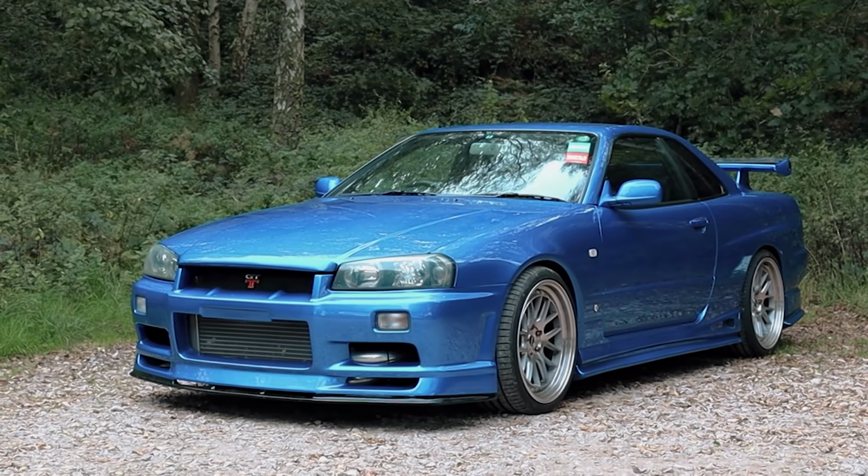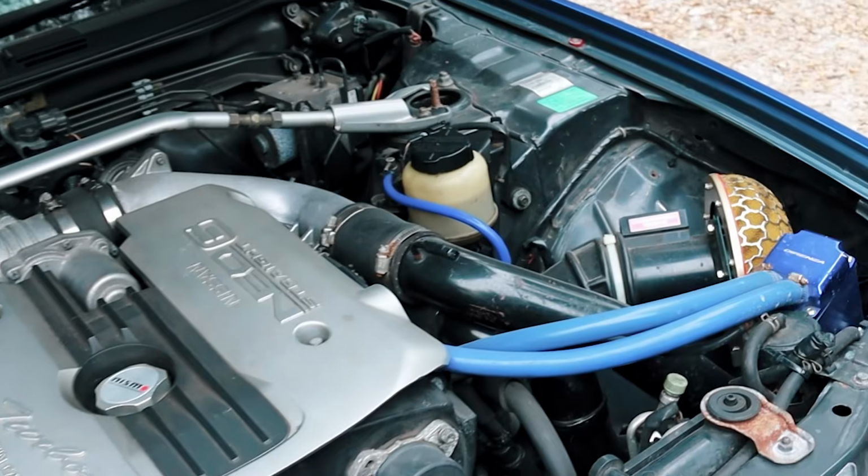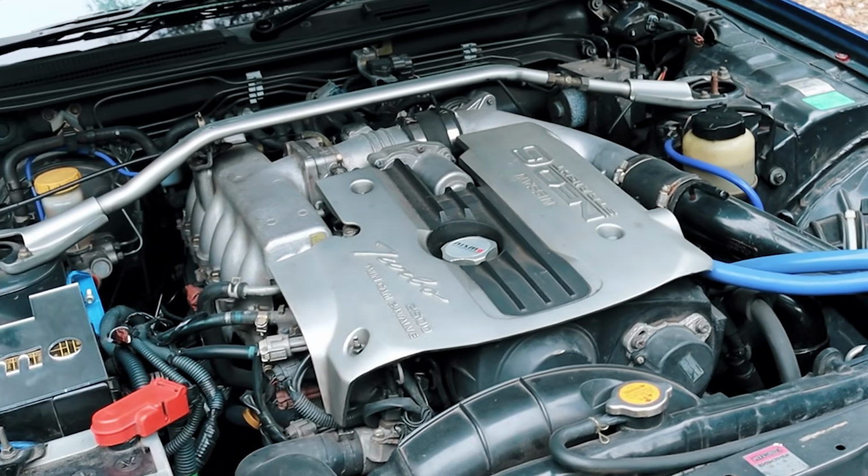But one of the main things you'll notice, this is a GTT, it's not a GTR. And people will constantly remind you that it's not a GTR, but it depends how thick-skinned you are, whether it's going to bother you or not. It doesn't bother me. The GTT is a fantastic platform. It's got all of the styling of the GTR. It's got so much tuning potential as well. The RB25 Neo is not a bad engine at all.